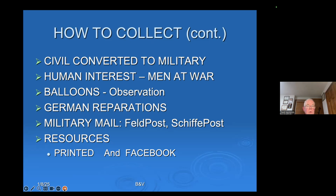You can collect the balloons, which were mostly in the Army. They're for observation to guide artillery fire. There's the German reparations. At the end of the war, Germany was punished by having to pay financial reparations and also by providing ships to four of the belligerents. You can collect it as military mail. There's Feldpost, that's like the US APO, or Schiffspost, which is like the American FPO.